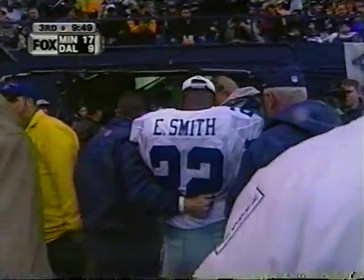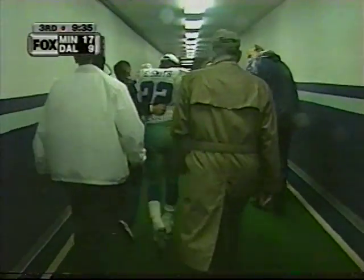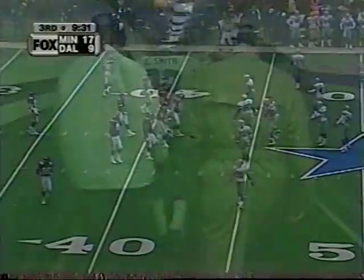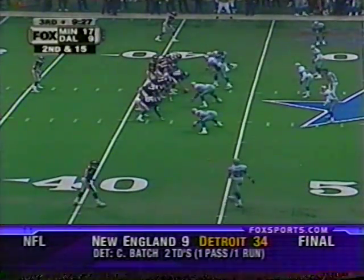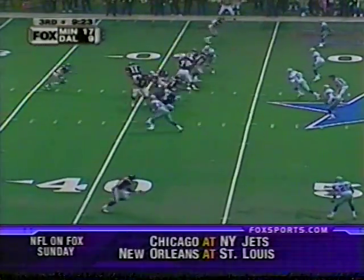You wonder why the Vikings even try and screen. Look, you can just tell the way Emmitt Smith is walking there that he's been knocked out. You would say gingerly, I think, wouldn't you? Well, you would say not on a straight line. We'll have a report. Yeah, they're taking him in now, and that's going up the tunnel to the Cowboy locker room. 2nd and 15. Minnesota lost 5.